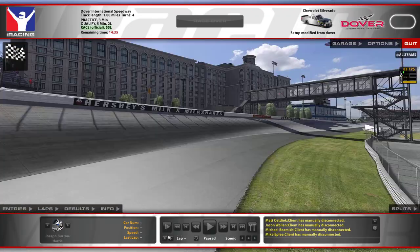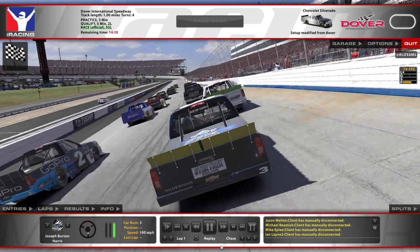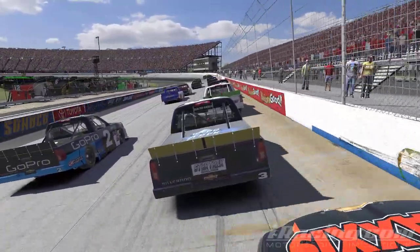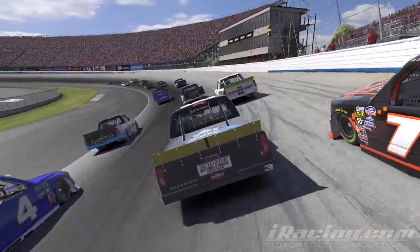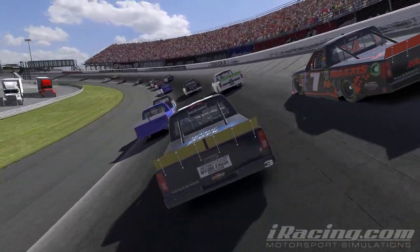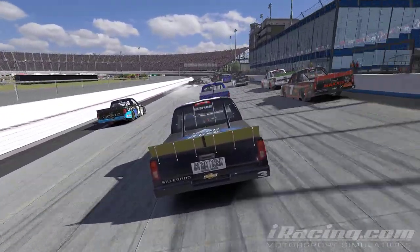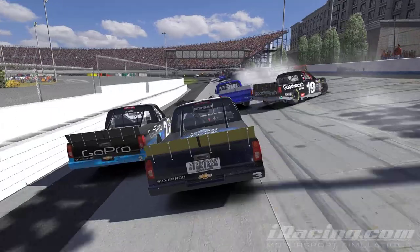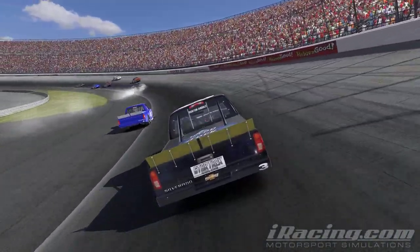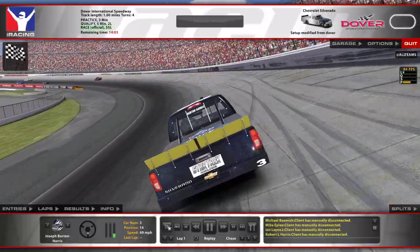Alright, so actually, what am I doing? Let's just go back to the start. So this is lap one. Everyone was checking up something crazy. And something happened off me. Oh, one guy hit the wall and then it all came together. Jesus Christ. How the hell we missed all that, I have no idea. Oh, Jesus. Alright, so that was the first one.